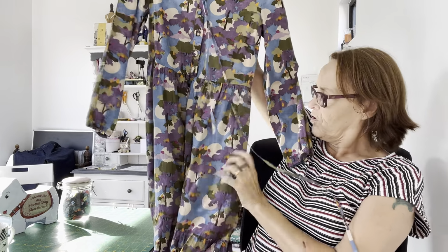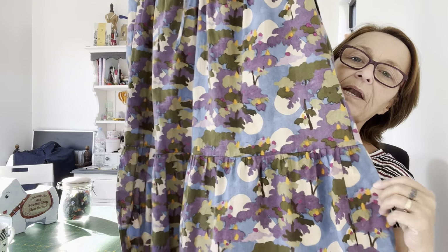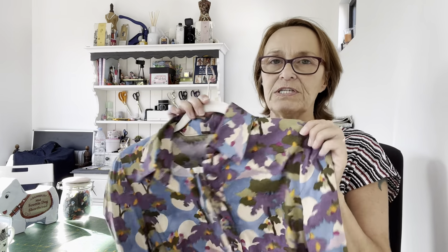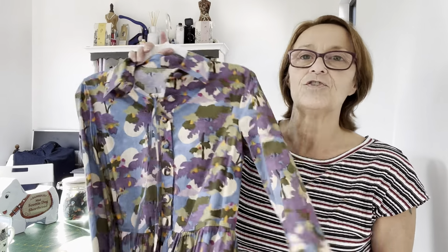I don't know if I've got any photographs of this. I will have a look, and if I have I'll put them in. But actually I've got a feeling I only wore this twice. I have got photographs thinking about it. I wore this twice last year. I wore it probably the weekend after I made it.